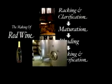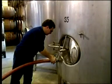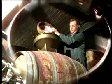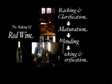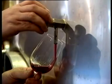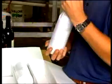When the winemaker has completed blending, the wine goes through a number of clarification processes, which includes pumping or racking between tanks and settling and fining. These clarification processes remove any remaining solids. The wine may be cold stabilised and is sterile filtered before being bottled, labelled, packed and prepared for retail sale.